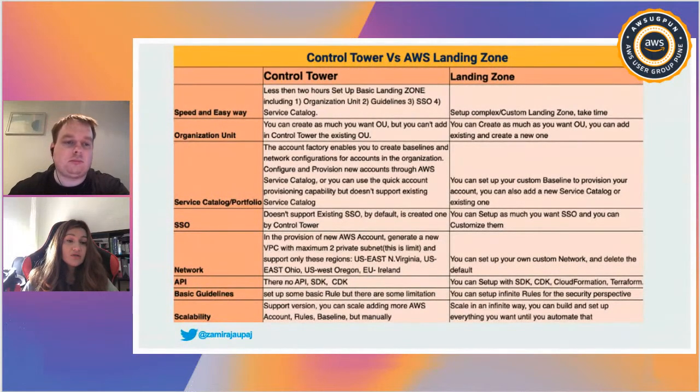For organization units, with Control Tower you can create as many organization units as you want, but something that I realized during my experience so far is that you can't add an existing organization unit in Control Tower. So for example, if you have an account that is already part of an organization, you can't add it. You can, of course, create a new organization in Control Tower, but not add an existing one that is probably part of another landing zone or associated to something else. And if you create your custom landing zone, you can add existing ones.